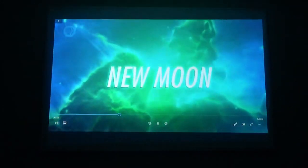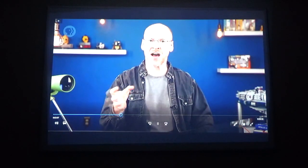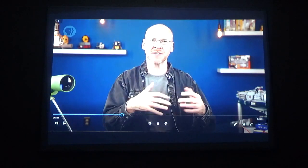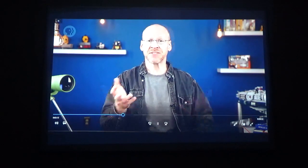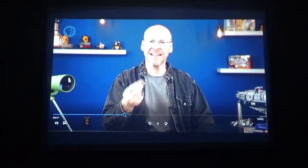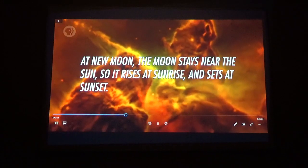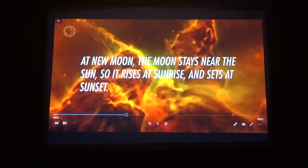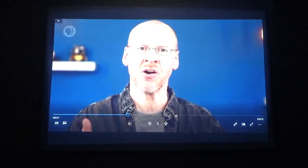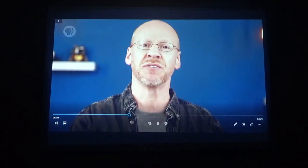Now think about this for a sec. Because the moon is near the sun in the sky, it travels across the sky with the sun. It's up during the day. You can only see it from the part of the Earth that's lit, which is when it's daytime. It's a very common misconception that the moon is only up at night, but it's up during the day literally just as often. At new moon, the moon stays near the sun, so it rises at sunrise and sets at sunset. This makes it extremely difficult to see. It is, after all, sitting next to the brightest object in the sky, and only a little bit of it is lit from our perspective.